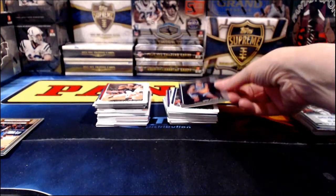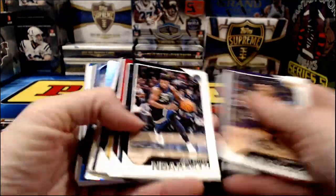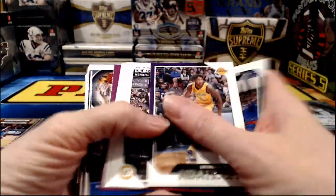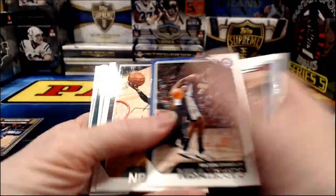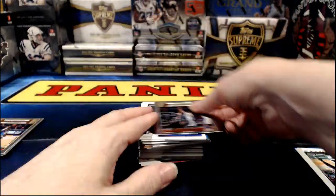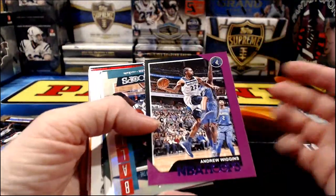I see a numbered Jaren Jackson coming up to us here. That is to 199 for the Grizzlies. We got next Aaron Holiday. Numbered to 199, it's Dwight Powell and the Mavericks. There's a purple border, Gary Trent Jr., Trailblazers. Always good to find our rookies in parallels and variations, I think. Especially in the first product of the year when they're in their NBA uniforms. Another tip-off. A purple border Wiggins, Mrs. Wiggins, for the Timberwolves.